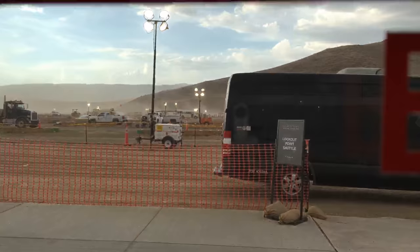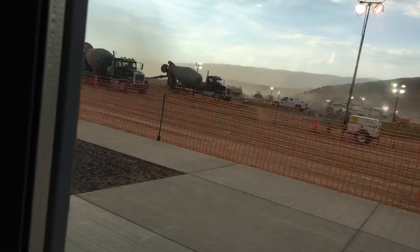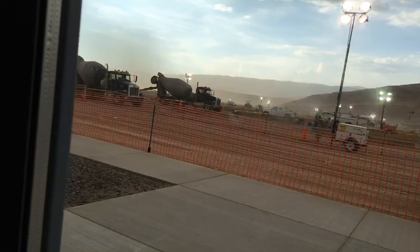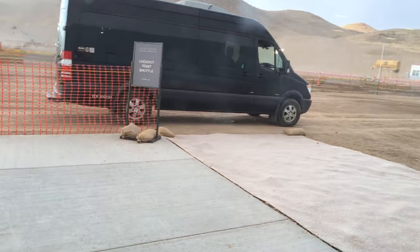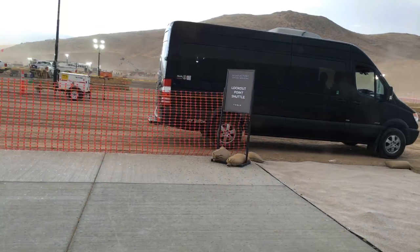Unfortunately, a nasty windstorm has kicked up, so we're kind of hiding out inside right now. They're actually watering down. This is part of the construction site. Construction has not stopped at all, even during the tour. But this is crazy. They got a dust and windstorm going on here. And we're going to be boarding the shuttle to go to Lookout Point. And it's raining now.